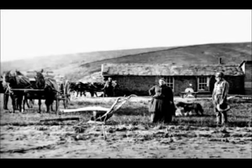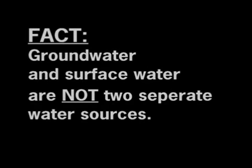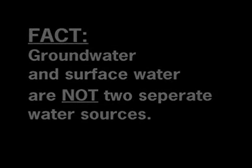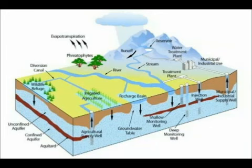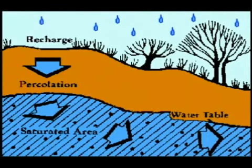Hello. Did you know that groundwater was used by early Americans for over a century? In fact, groundwater was used more and more as California expanded. Fact: groundwater and surface water are not two separate water sources. Not only did settlers rely on our groundwater, but so does an entire economy. With technology today, we've helped this natural water system to become more effective. However, this system can be easily damaged.